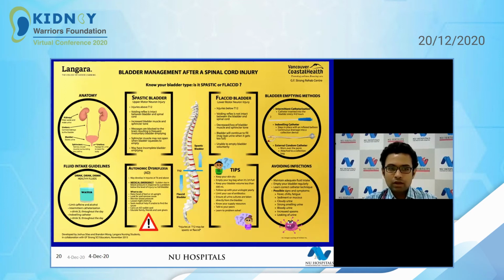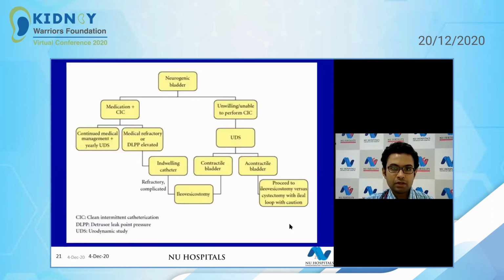So how do we manage it? It is by optimizing the fluid intake, limiting the caffeinated drink and alcohol intake, and frequently emptying the bladder, either by intermittent self-catheterization or having a urinary diversion. And whenever there's a sign of a urinary infection, we need to treat it promptly.